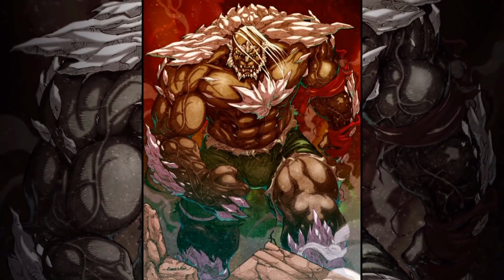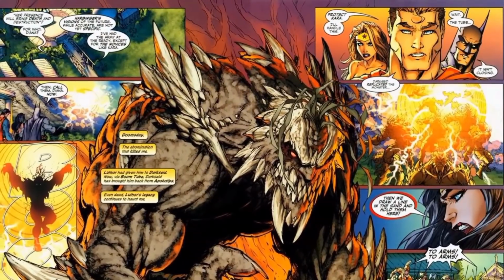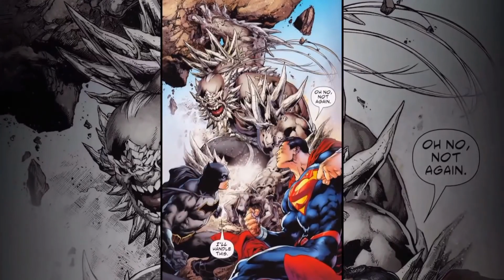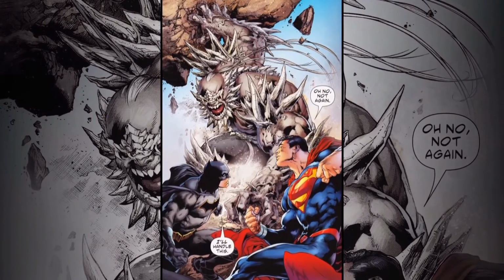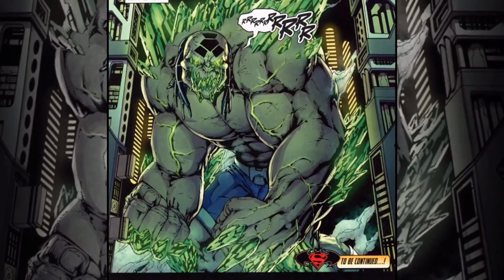Nevertheless, he lost his intelligence when he was sent back in time, and this reverted him back to his original state of fearlessness. It should be noted though that although he went back to his original berserker state, his Kryptonian DNA then made him susceptible to kryptonite. But unlike Superman, it did cause him pain, but it was not capable of killing him.